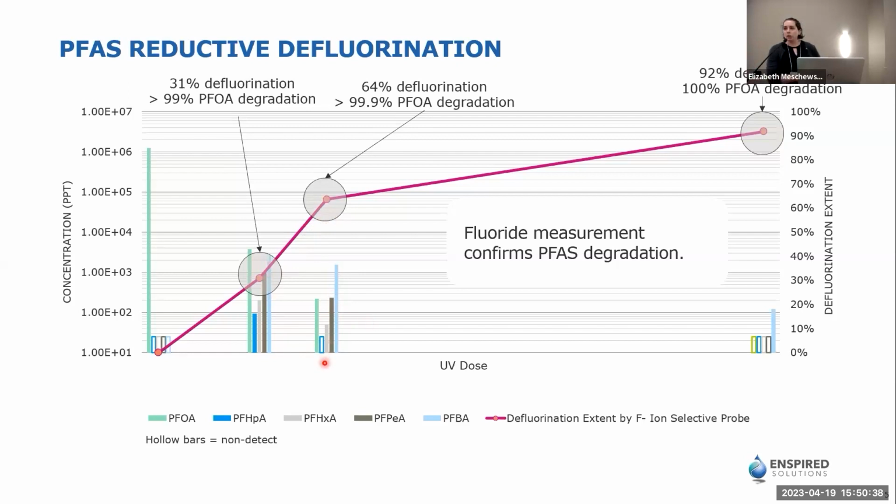The hollow bars here are non-detect values. So at this second point, we are non-detect in the C7 compound. And as we keep going, eventually we become non-detect in all the shorter chain compounds aside from PFBA. So we're at 92% defluorination at this point. So that remaining 8% is due to that little bit of PFBA that's left over.